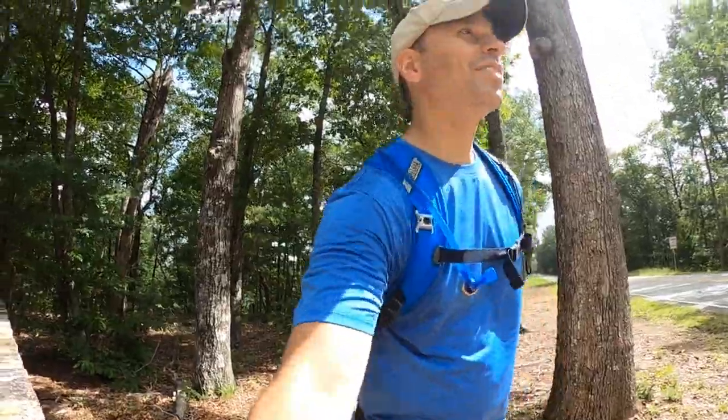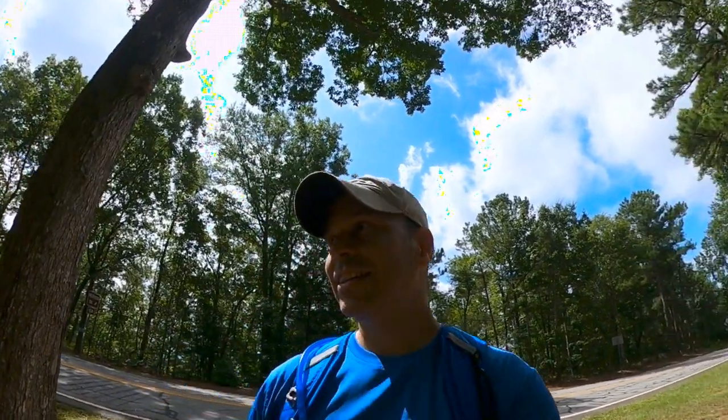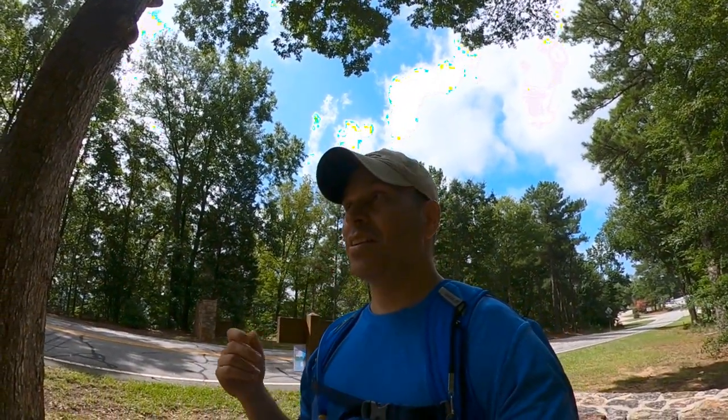Of the trail. So I know video and photo doesn't do justice to how beautiful this is, but at least it will give you an idea of what this trail is.